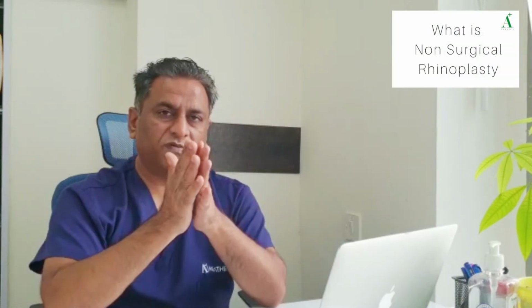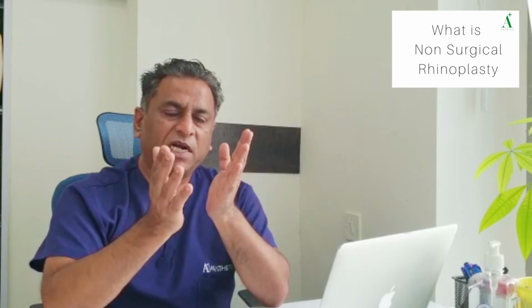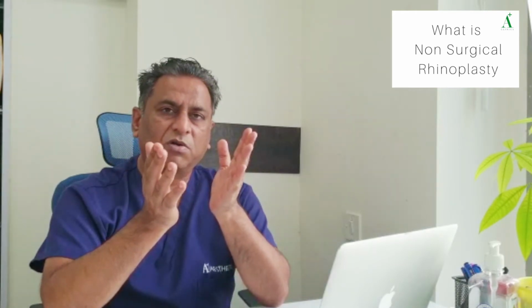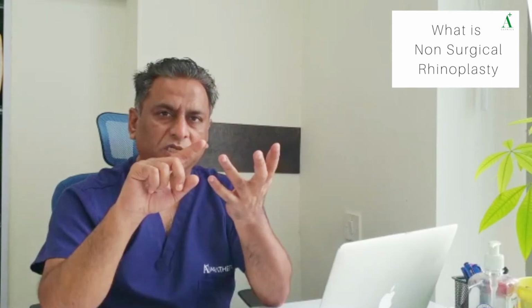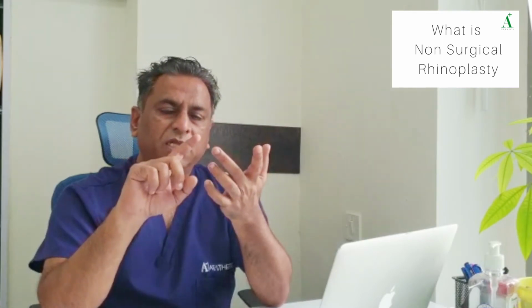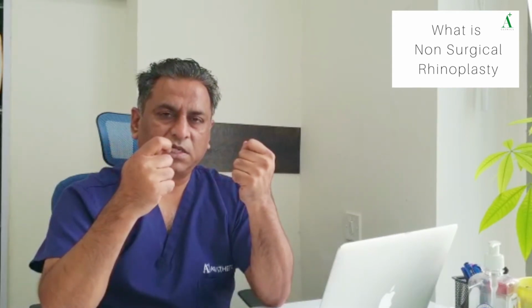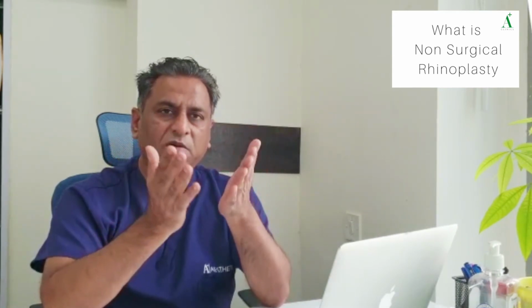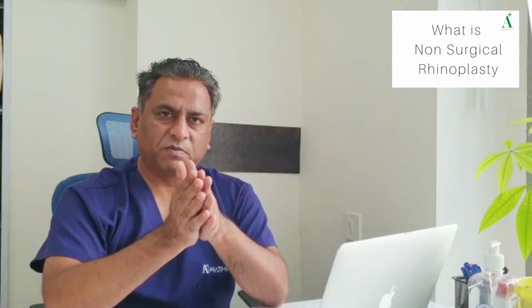We often get queries from people who want a reduction of the nose, and is that possible with non-surgical methods? Sadly, non-surgical rhinoplasty will not cause a reduction of the nose, because you have to reduce the skin component, the cartilaginous component, and the bony component. So all that is not possible by non-surgical methods. You have to actually cut and remove tissue there. That is why a reduction is most commonly a surgical procedure.